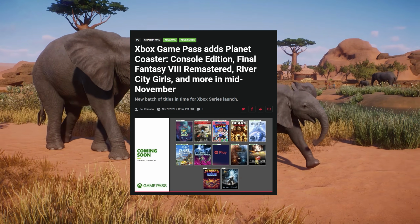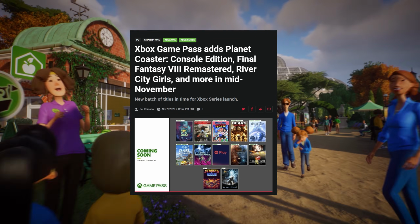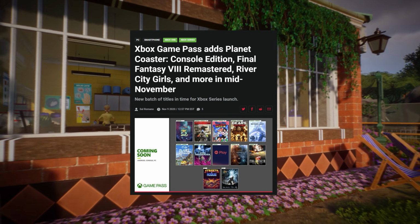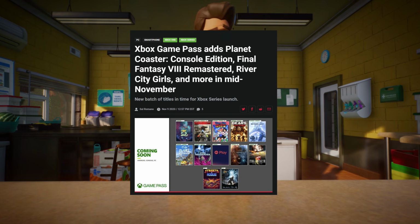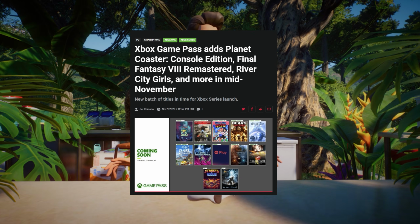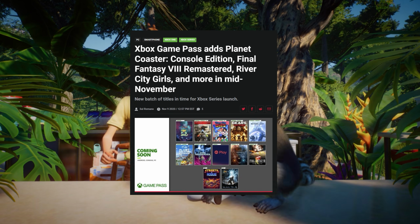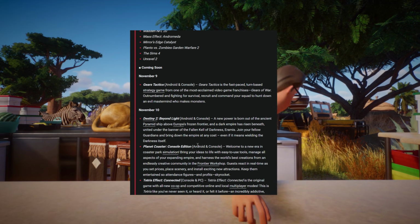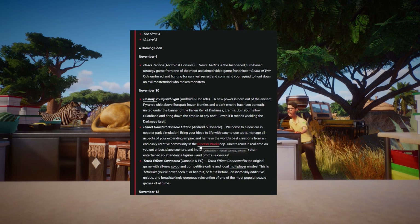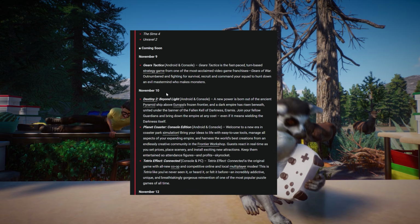There was also this website, gematsu.com, I think, if I pronounced that right, that also announced, I think it was like 11 days before it launched, that the Xbox Game Pass was about to add the Planet Coaster Console Edition in mid-November. And then later on, they do also say that the game will be added to console. It also says Android here, but that sounds super weird to me, so I'm not really sure what that is about. So Planet Coaster Console Edition was about to be added on the 10th of November, which was also the date that the game launched on console.